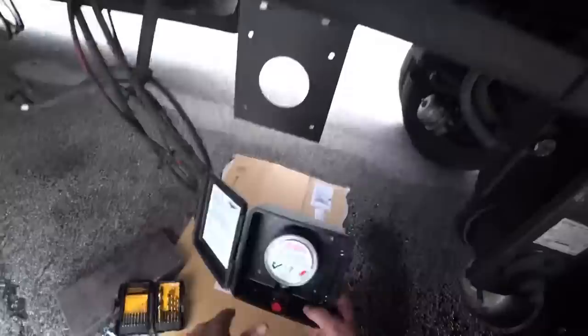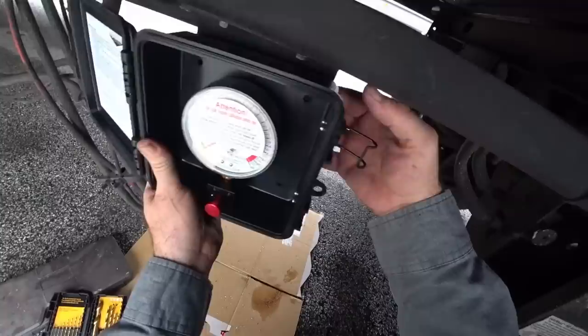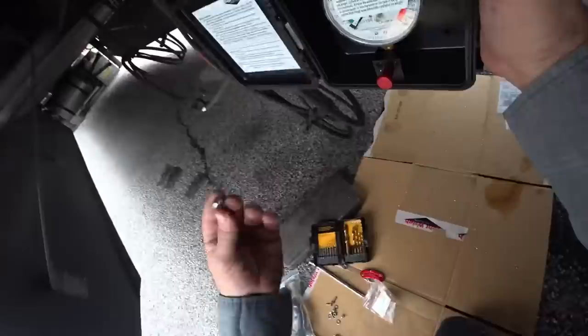All right, now we need to mount our box. It's just going to go just like so. So I'm just going to put that through. Put a washer on there. And these are little nylon lock nuts.